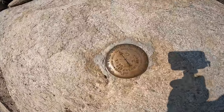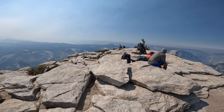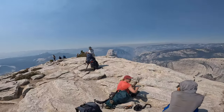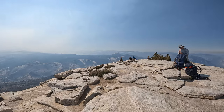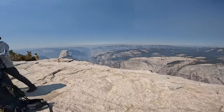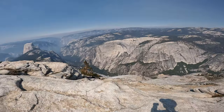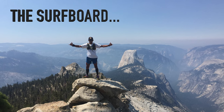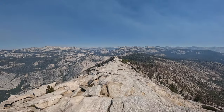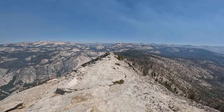All right. Here's our first duck. And we're coming over here to the highest point. Gotta touch it. There we go. Summit. Place that there's a little surfboard out here. Whoa, hop. Ouch. Hyper smooth, do your thing.